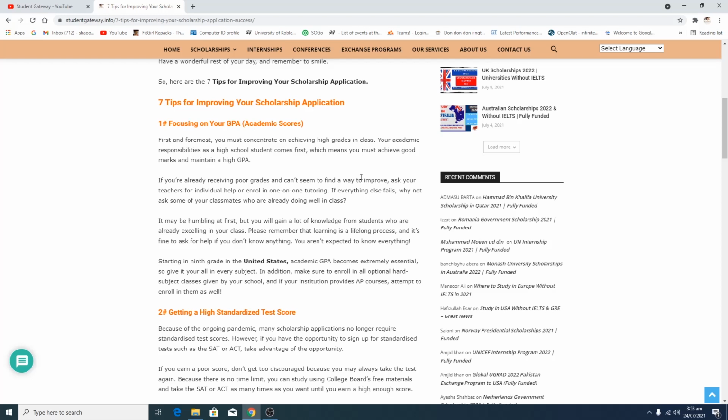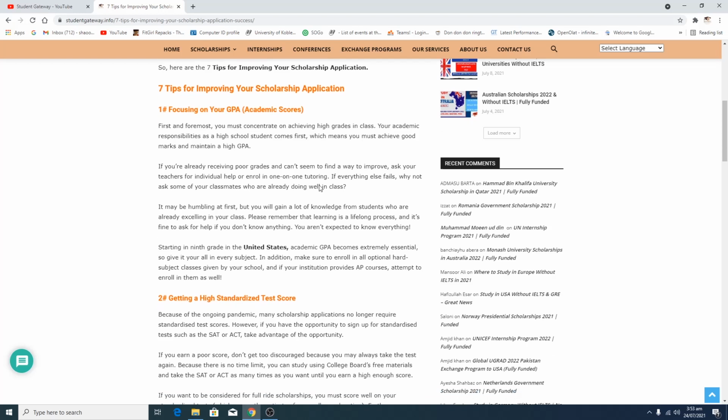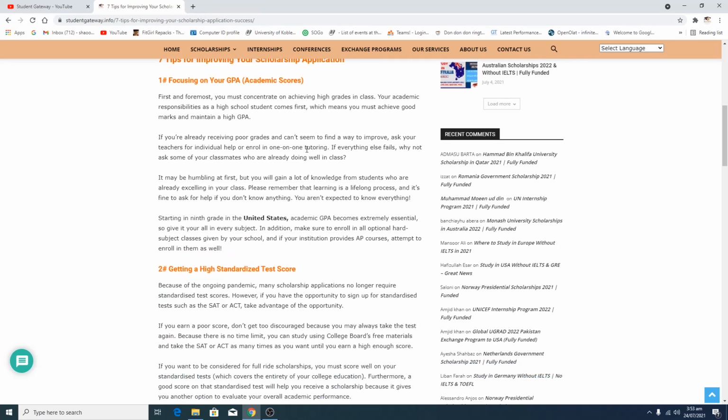Focusing on your GPA, academic scores. Remember, if you want a scholarship, you need higher grades. If your grades are low, you have to talk to a teacher, talk to a friend, or go for tuition. Whatever way is convenient for you, you just have to go for that. When you get a higher GPA, a higher percentage in your class, in your results, then it is obvious you can apply for scholarships and also get selected. But a GPA is not enough.